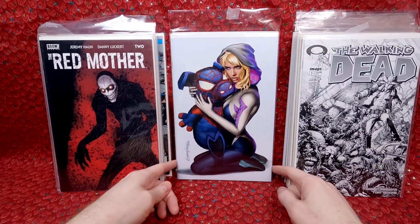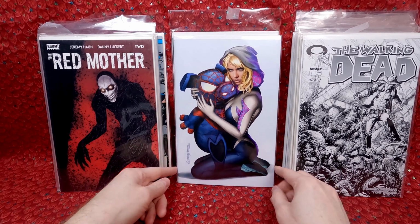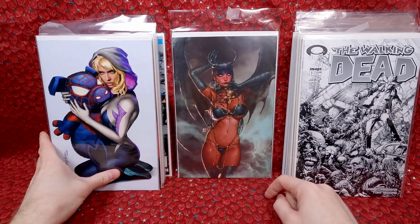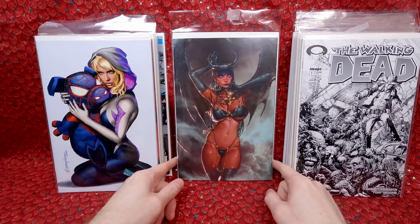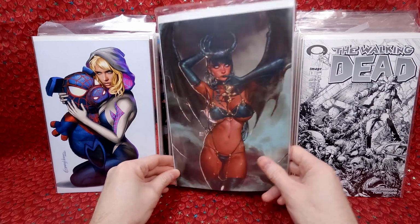So we have a Greg Horn Spider-Gwen holding a Peter Porker cover. That is gorgeous. That one I'm really excited to get. Another one of these Vampirella Purgatory. I'm not sure the exact issue, but I'll figure that one out. Gorgeous artwork though. Okay, that's a cool pile.